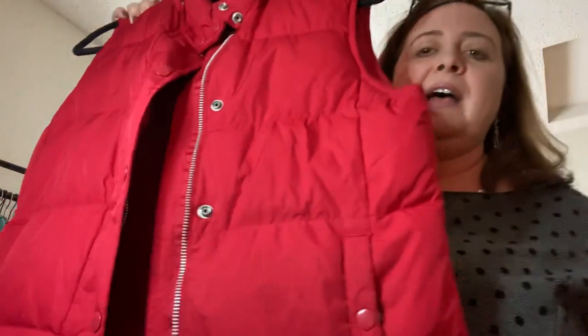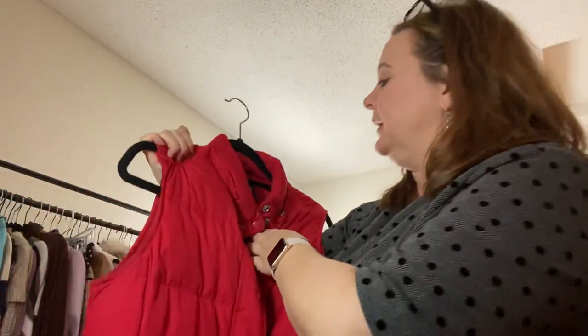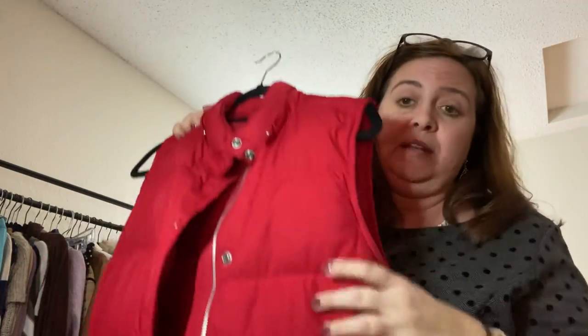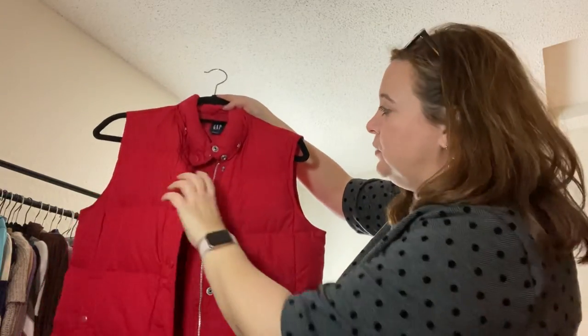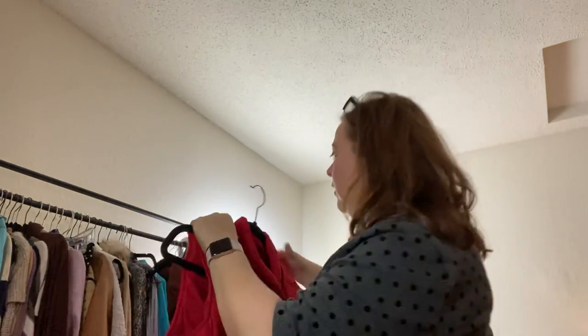Screamin' Red. Puffer vest, basic, from the Gap, size medium. Yes, this is just like a winter basic around here. You should have a puffer vest in all colors in your closet if you live in Minnesota. That's my opinion. I mean, because of the swings in our temperature, it could be 40 degrees one day and negative 40 the next day. So great little piece. It's got this full zip front with added snaps here to make sure it stays nice and closed with pockets, etc.